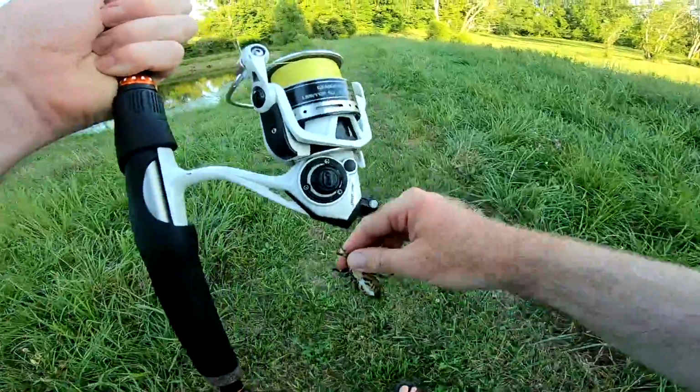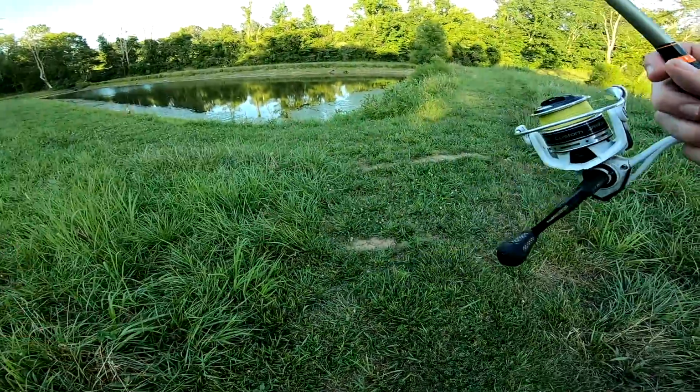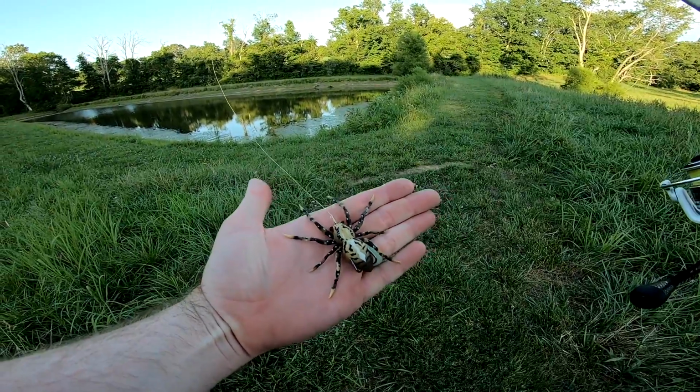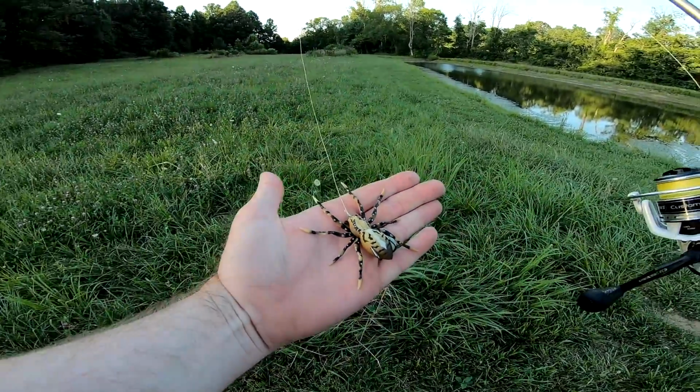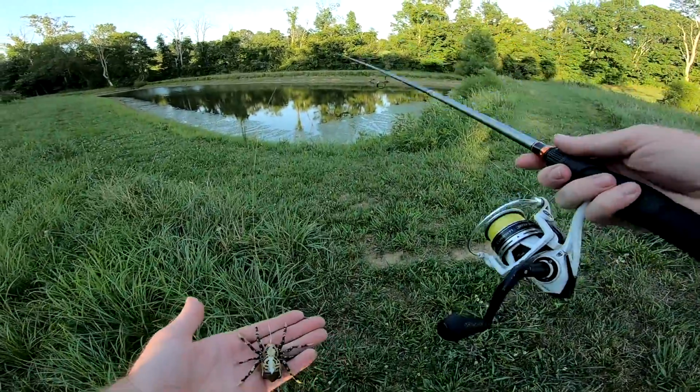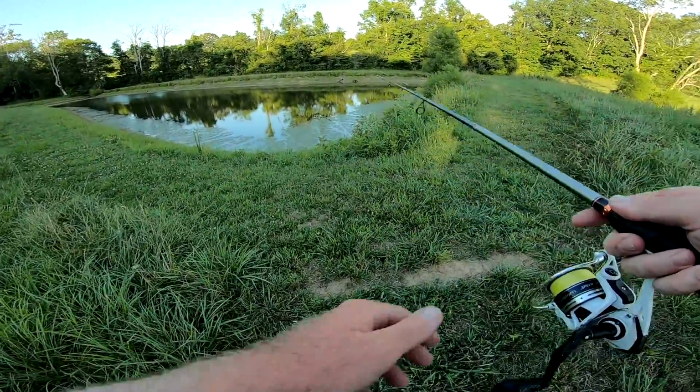Alright guys, we've made it down here to the pond. Obviously not too far. I am starting with this freaking spider. This thing is the creepiest. I don't really like it sitting in my hand even. It kind of freaks me out. But we're going to start with the spider first thing right here. Owen said if I cast in this corner that I'll probably catch one.